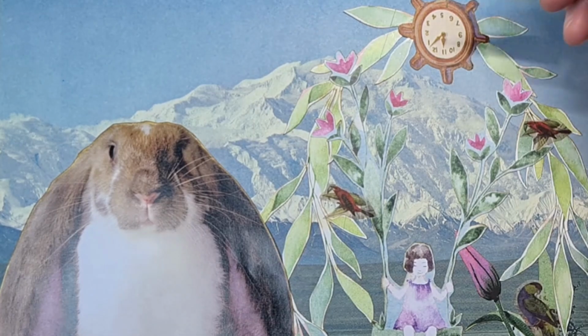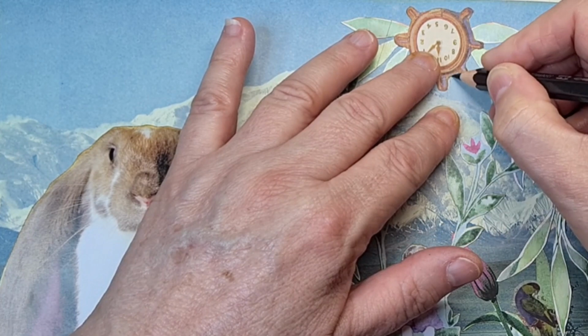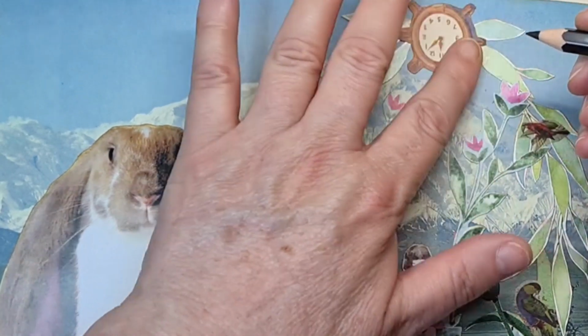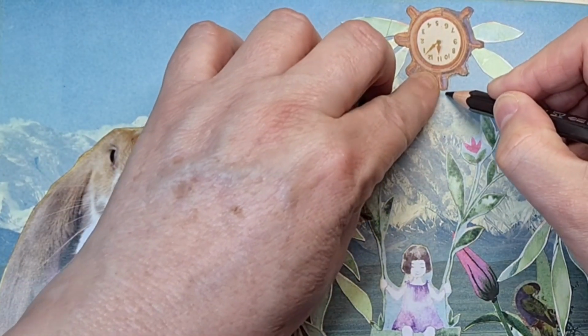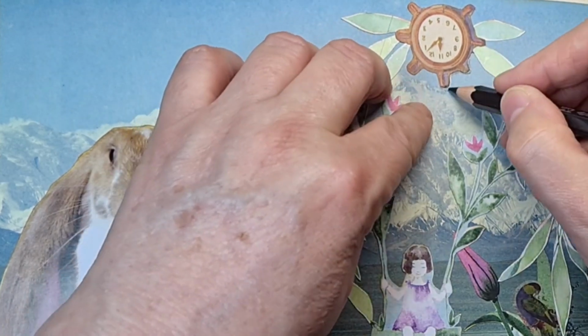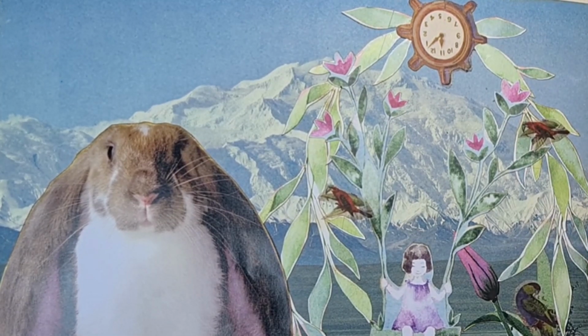Alright, I'm going to just shade around the outside of the pieces just to give them a little bit of a shadow. It makes them look more, I don't know, part of the page. I mean, even just that little bit that I've done, I think looks better than the rest of the clock.